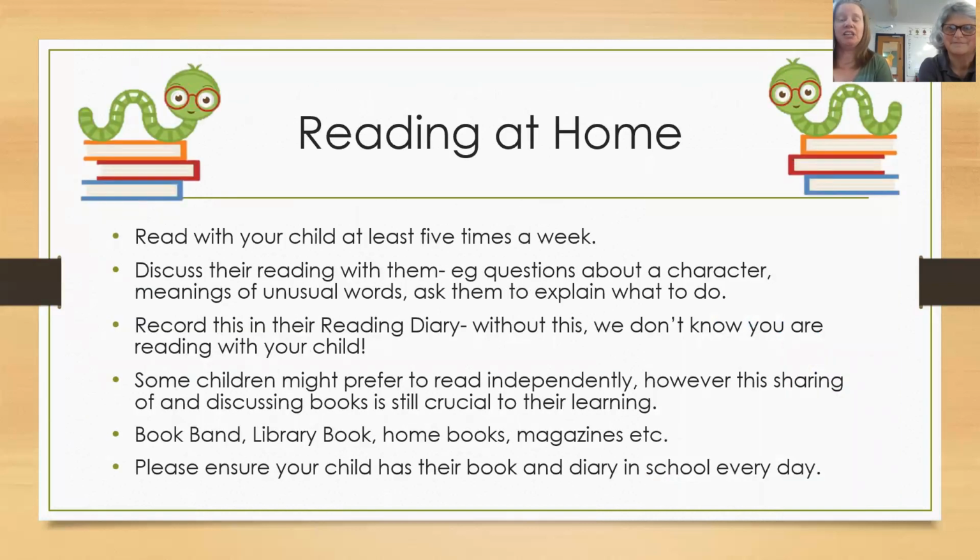And the final 2 sessions in the week, as I said, we will be taking children out to practice their one-to-one independent reading. So how can you support us at home? Well, our expectations are that you read with your child at least 5 times a week, and please write in your reading diary so we know that that has happened.